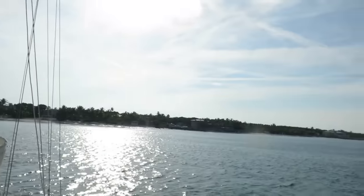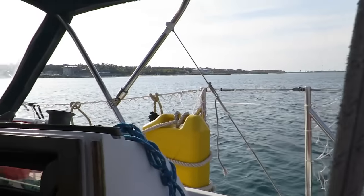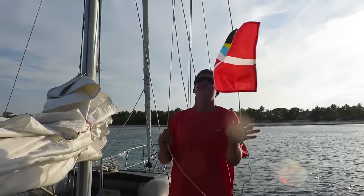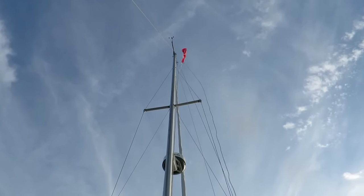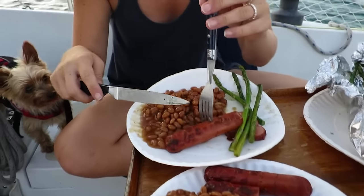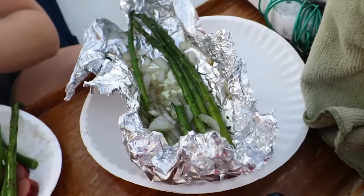Gonna be enjoying this sunset right over here at our very first anchorage here in the Bahamas. It's gonna be real nice. Bahamas courtesy flag going. Tonight's dinner in the Bahamas. Oh. We have baked beans, hot dogs, some asparagus, all on the grill. Eating good.